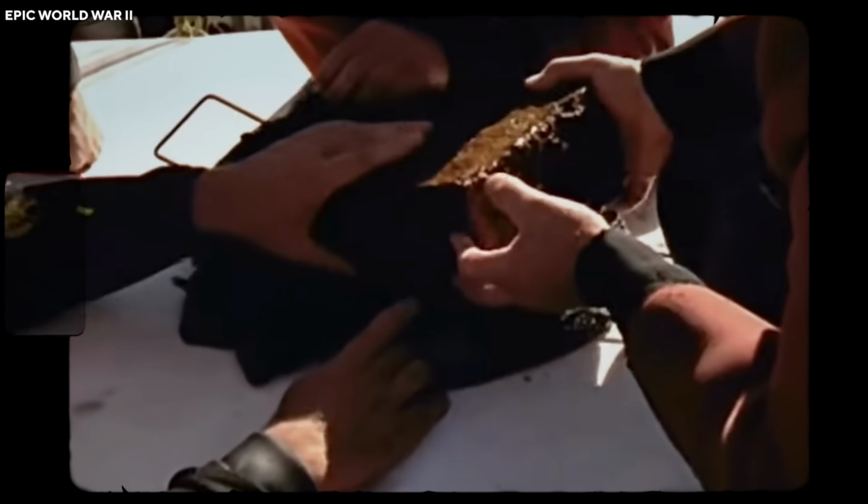In 1991, a group of salvage divers discovered this wreck at the bottom of the sea. They had no idea they were about to change history.